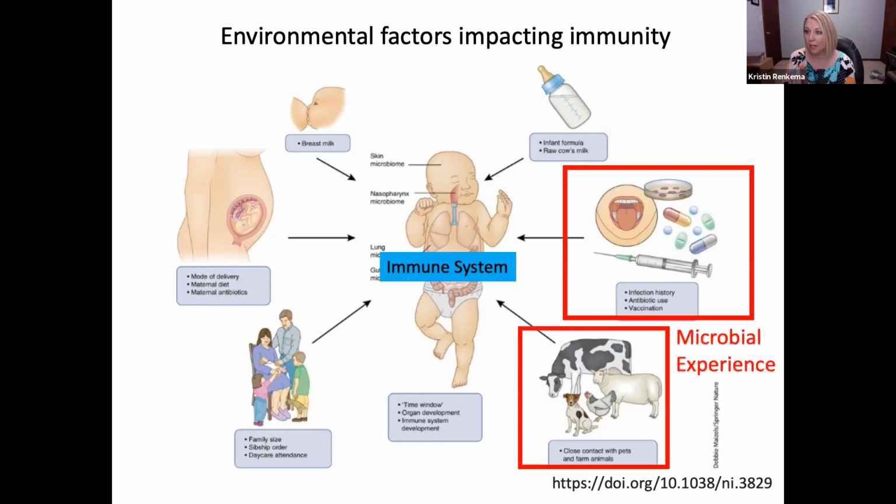These two things in particular are very interesting to me, because when I look at this, I can see that microbes like bacteria and fungus and viruses, in both of these situations, these microbes could be influencing this child's immune system. And what's really interesting to me is that what happens early on in this kid's life might have lasting consequences for the immune system.